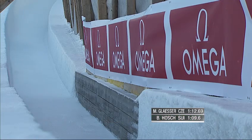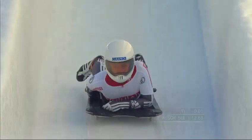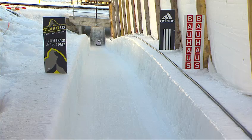100th in front, Barbara Hosch. Oh, and she's going to be working hard just to maintain that. I don't think she'll have it at the finish line. Oh, she does. She keeps it. Good for her. 112.68 to 112.69 of Michaela Glesser.